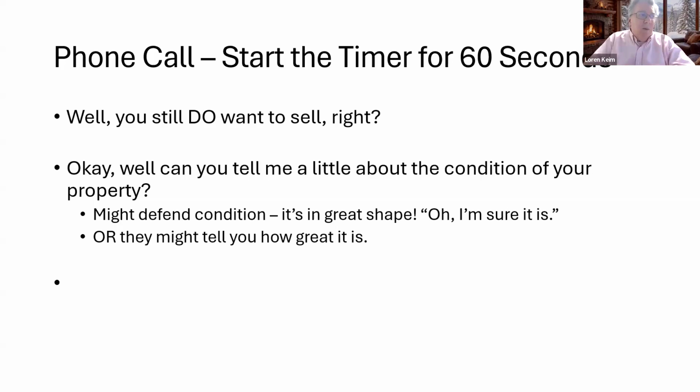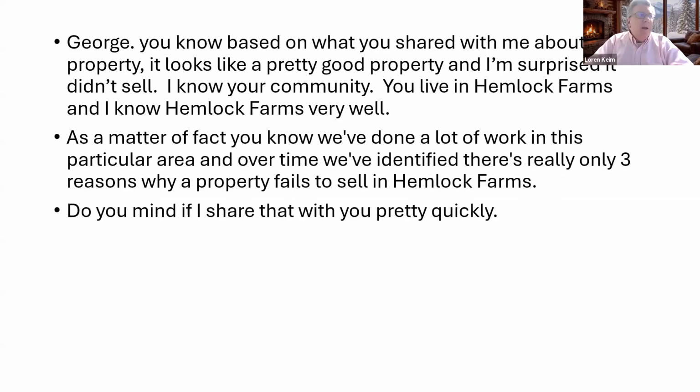So you still want to sell, right? Yeah. Okay, well, can you tell me a little bit about the condition of the property? Now, two things happen. One is they think you've got a buyer. And the second thing is they're going to defend the condition because what they heard you say is something's wrong. Can you tell me a little bit about the condition of the property? Oh, that's not why it didn't sell. It's in great shape. Oh, I'm sure it is. I'm just curious if you can tell me a little bit about it.